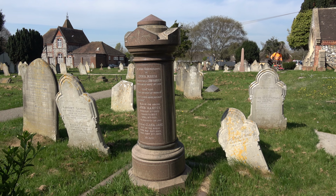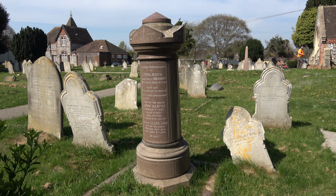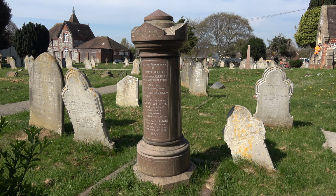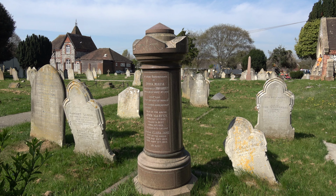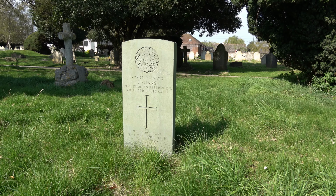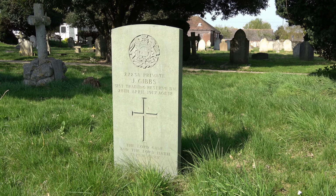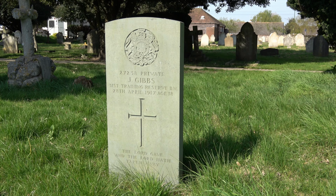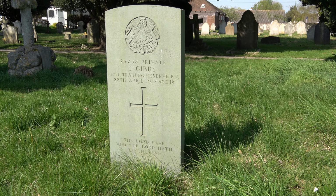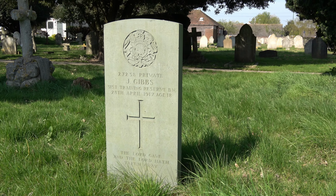This column is something a little different, and the top inscription is Emma Maria, beloved wife of John Harvey, 1898. And close by is another one in the darker stone, and another 18-year-old, J. Gibbs, Private, Training Reserve Battalion, 1917, aged 18.